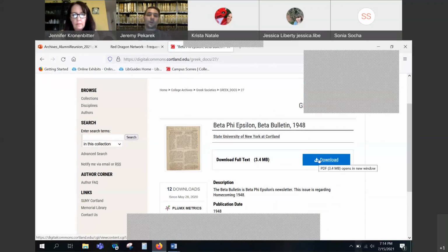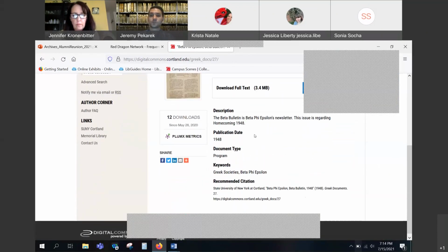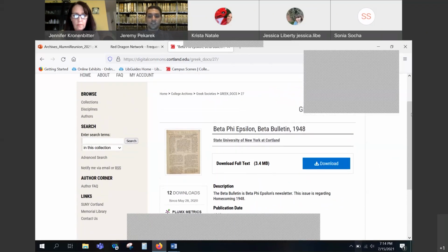And that's how we upload our documents. So it just makes it easier. And there's a little bit of description here as well. So this is the Beta Bulletin from 1948. And this specific issue is regarding homecoming in 1948.